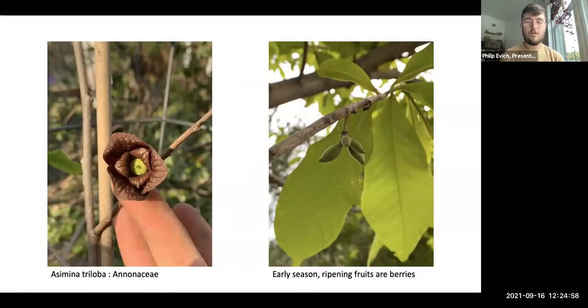Another favorite native plant, this time it is a small understory tree. This is Asimina triloba from the Annonaceae, also known as the pawpaw. And on the left, maroon flowers that are pollinated by flies, generally, I think the science is saying. And then early spring, we have ripening fruits, which the pawpaw fruits are actually botanically considered a berry.